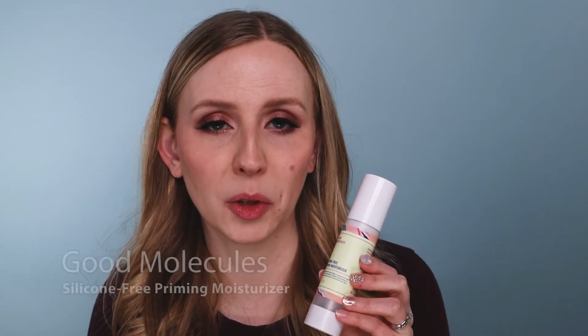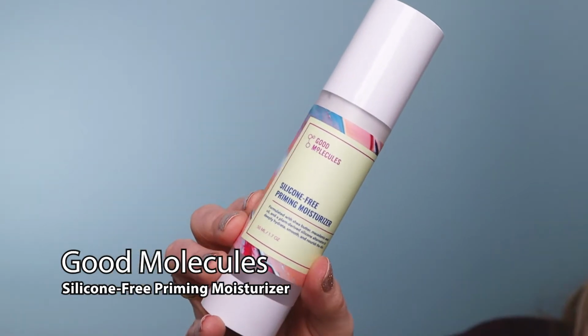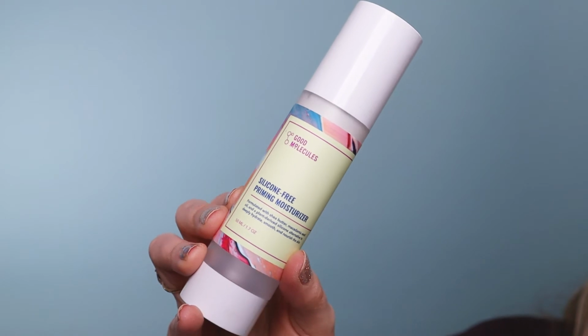I also found some really cool base products this year. I tend to react to silicones, and so I don't use your typical primer, but I did have really good results with this one, which is the Good Molecules Silicone-Free Priming Moisturizer. You can basically just use it like a regular moisturizer, and it provides a really nice layer that serves as a base for your foundation.